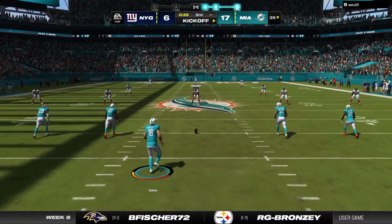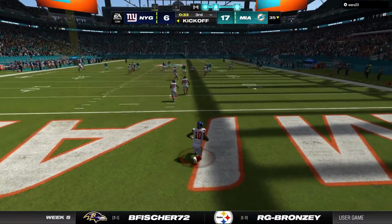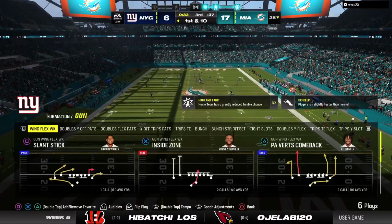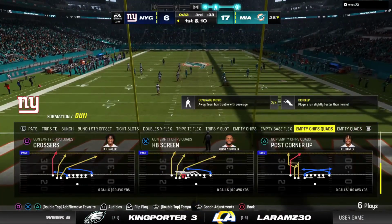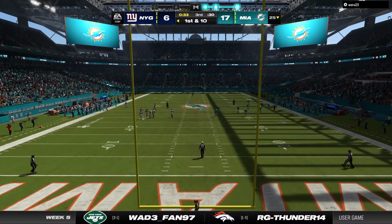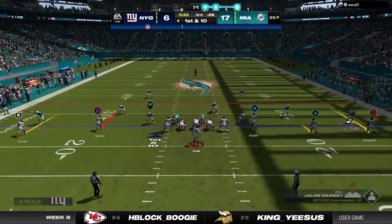That's a pretty nice accomplishment. Now after the field goal, Bailey will kick it away. And this will come out to the 25 as Hamler elects not to return it. The Giants offense at the line, ready to begin their next drive.